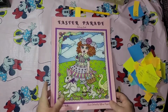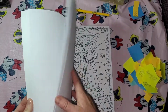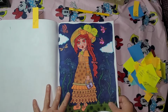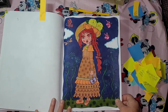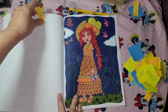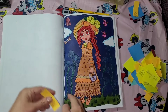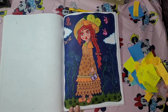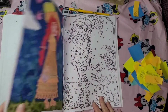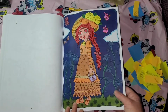Where'd you go? Easter Parade, Deborah Moore. Bonbons. Me and Bonbons did a buddy color on this picture. Hers turned out good. Also, all my buddy color pictures turned out good that I've done with people. I love theirs. It's really good. This was with Bonbons. She is also on Instagram. This is our first buddy color together. I did this one March the 19th.